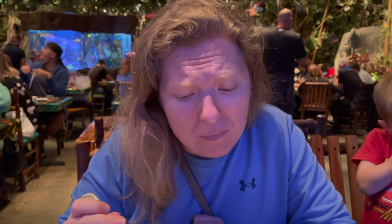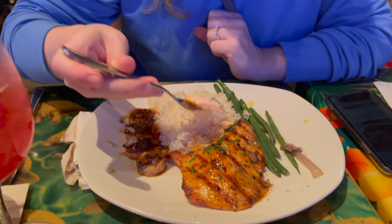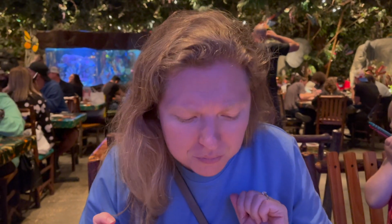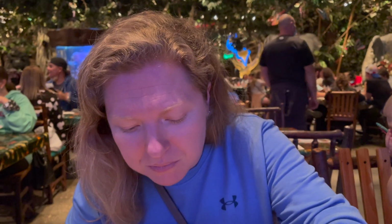Well, it's delicious. The salmon is nice and flaky and tender. That glaze on there is delicious. It's kind of got a sweet and salty flavor. That's delicious. I really like that. The green beans are nice. They've got a nice snap to them. Still firm. Really good. You can get in here and try one of these shrimp.